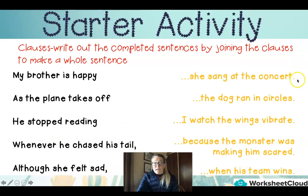On the other side, we have: She sang at the concert. The dog ran in circles. I watched the wings vibrate. Because the monster was making him scared. When his team wins. Right, so match the clauses together to give me a beautiful sentence. Write them out on your paper, press pause, and go.